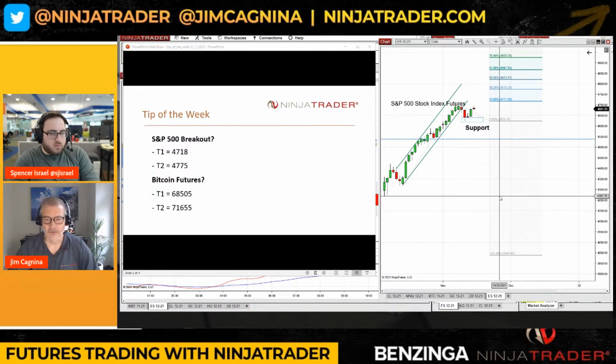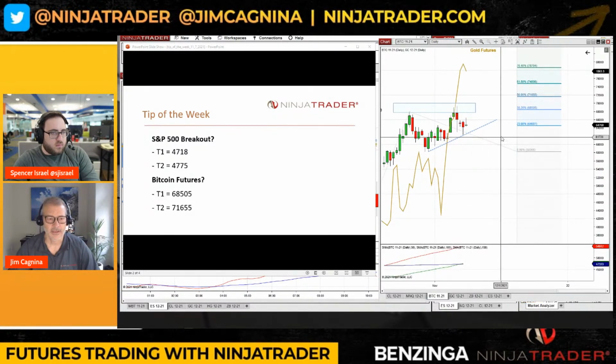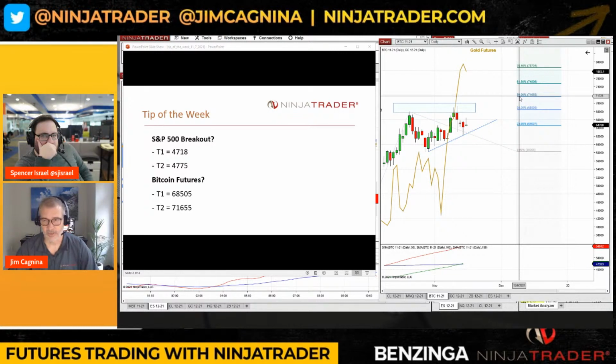So that's using those extensions, and then shooting over to the Bitcoin, same thing. T1 actually would be inside my rectangle, because we'd have a close inside this rectangle here around 68,505, and then T2, pretty high up, 71,655. But with the volatility potential of this market, I think we can get there.